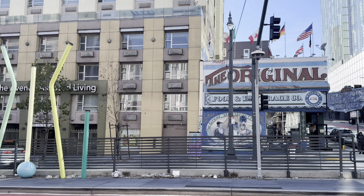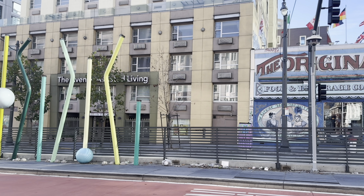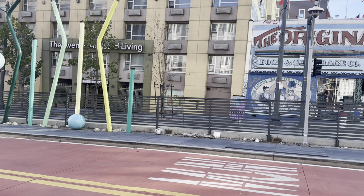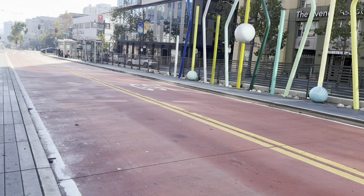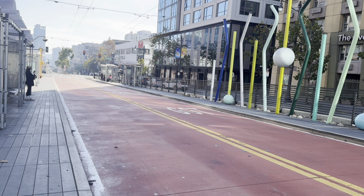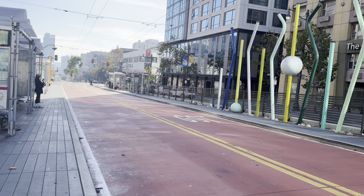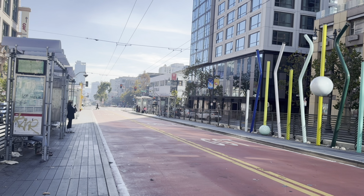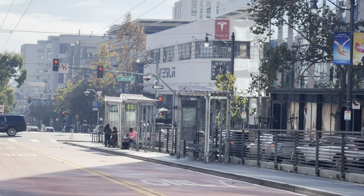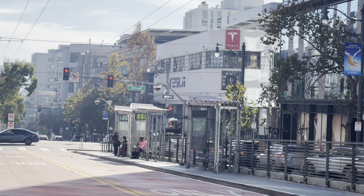Now let's talk about how effective the line itself is. Muni and Golden Gate Transit tested the bus routes prior to the bus rapid transit line opening. This showed improvements of up to 36% in terms of speed and on-time performance, showing that this does help speed up bus service when separating them from car traffic.